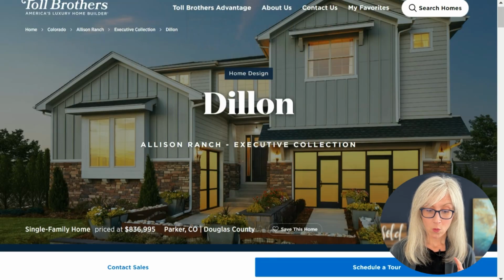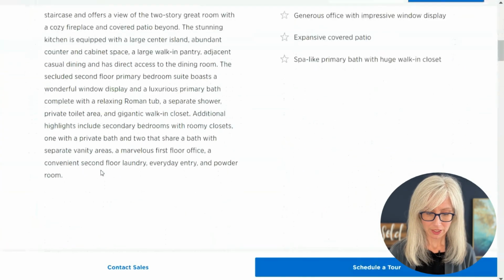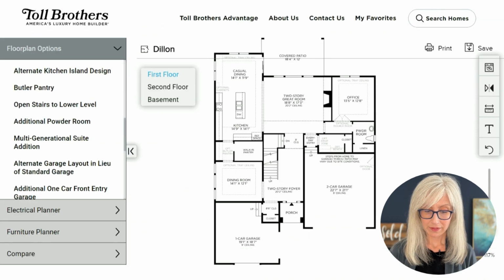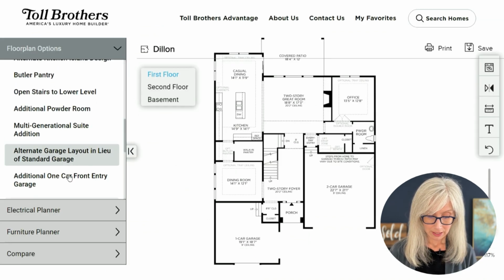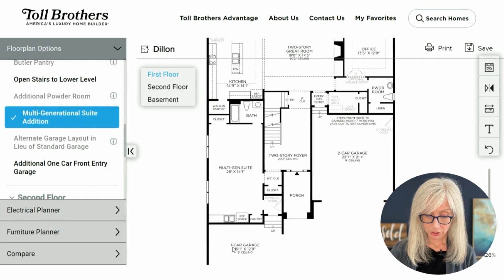And then there is still one more from Toll, the Dillon. All right, I love having options. It's so fantastic. All right, scroll down, let you see the floor plan. Let's flip over to customize it. And multi-gen suite right here. All right, so multi-gen suite is in.